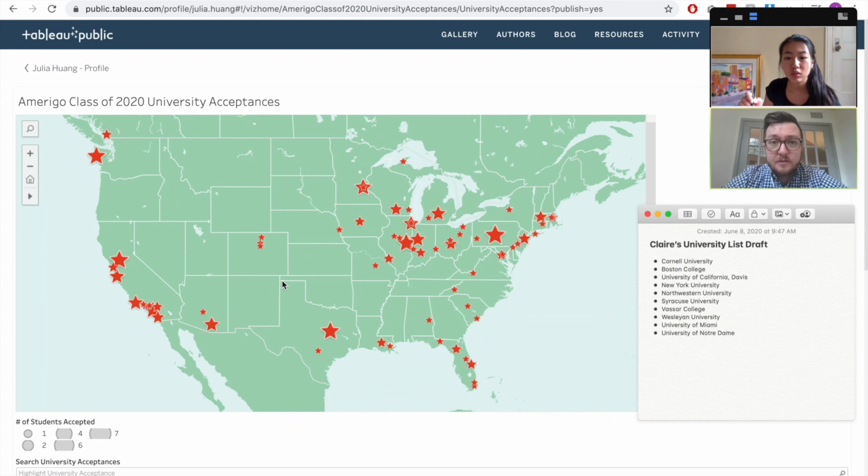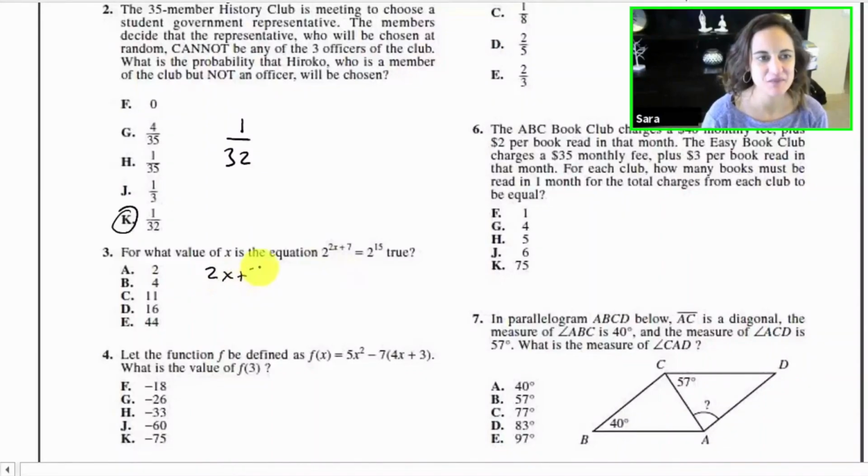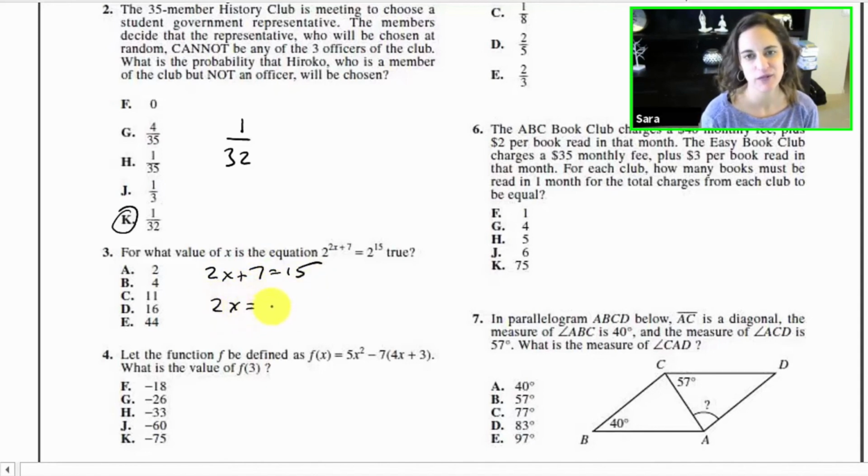Right now, I'm meeting with Mr. Brown, my university guidance counselor, and we're working on creating a list of universities I'm most interested in. I also take practice TOEFL, ACT, and SAT exams. Through Amerigo, I have regular test preparation sessions and unlimited online practice tests, so I can really see my own improvement.